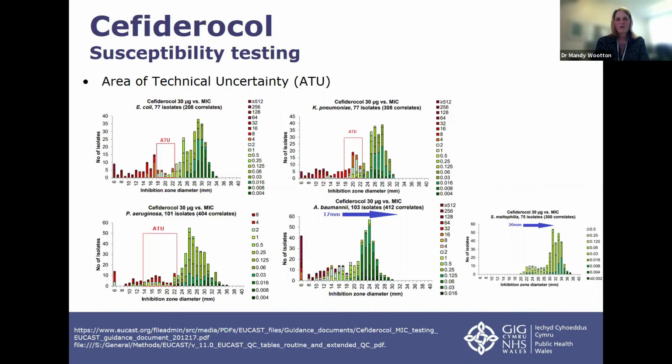There, on the bottom right, you can see it for Acinetobacter baumannii and Stenotrophomonas, and you'll see it's a little bit clearer on those histograms. But to be honest, more testing needs to be done with those, more isolates need to be gathered.